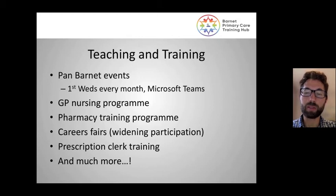It's a great way to keep up to date with what's going on in Barnet and hopefully learn about an interesting topic. There are a number of profession-specific programs, such as the GP nursing program and the pharmacy training program. We have careers fairs as part of widening participation. There is a prescription clerk training program and much, much more. And really the best way to find out about all the programs that we offer is to take a look at our website, where you'll find details of all of these programs and more.